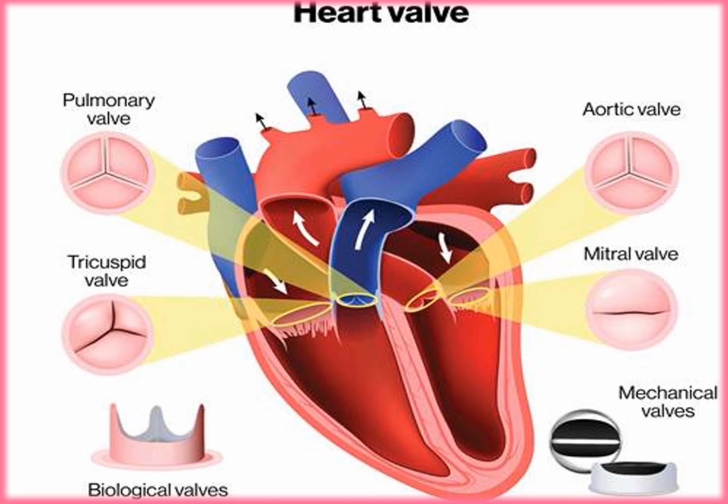2 of the heart valves are the mitral valve and the tricuspid valve. They let blood flow from the atria to the ventricles. The other 2 are called the aortic valve and pulmonary valve, and they are in charge of controlling the flow as the blood leaves the heart.